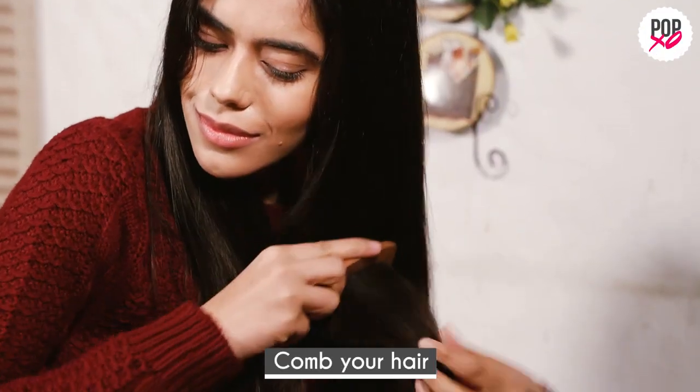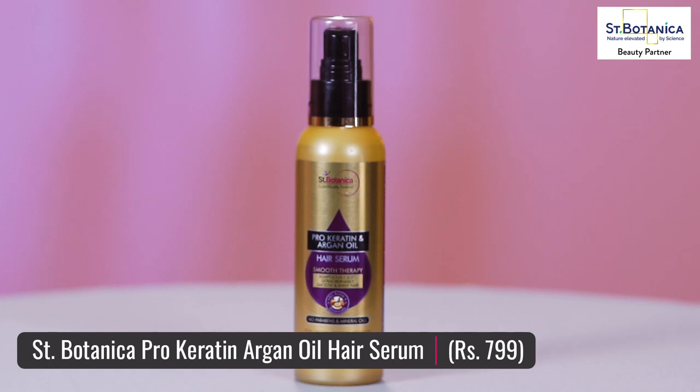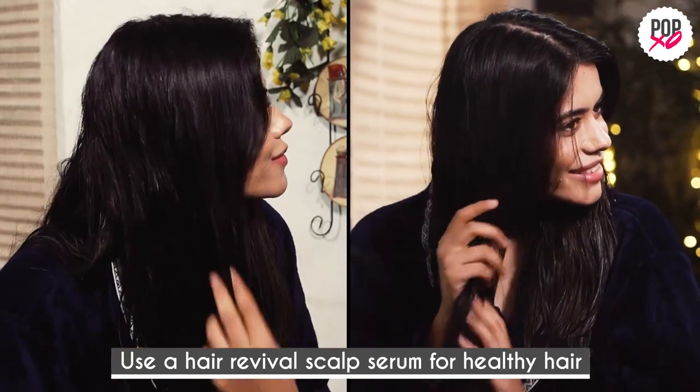Comb your hair regularly to keep the blood circulation going. Also, use a hair revival scalp serum religiously to get long, thicker and healthy hair.